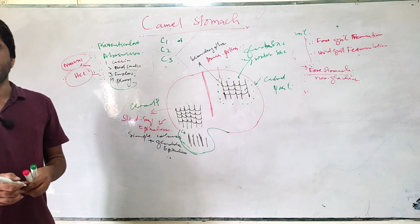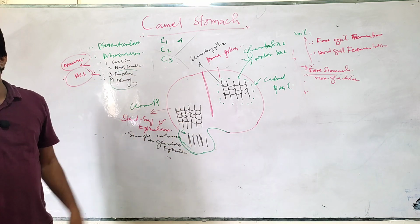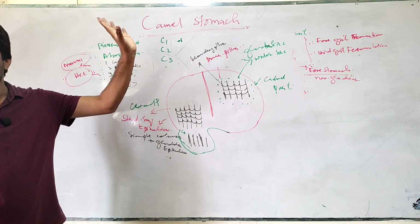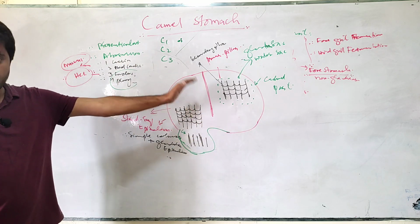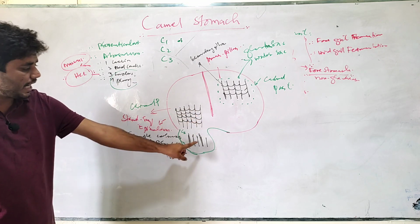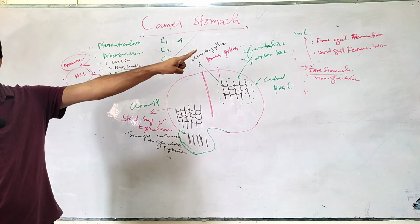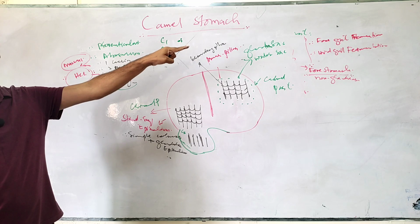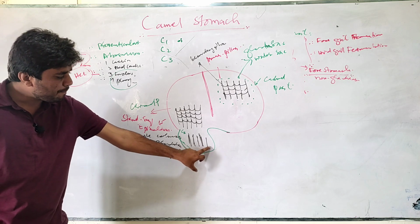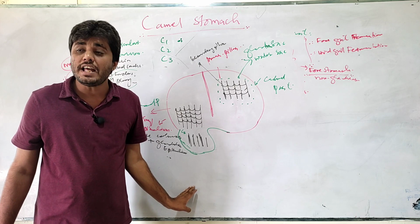Another important point: internally there is no demarcation between C1 and C2. That is why scientists call this whole region a proventriculus. They gave this name because internally it is difficult to differentiate between C1 and C2. It is clear. Also, if you compare with the reticulum of cattle, or large or small ruminants like sheep, you will find the mucosa looks like honeycombs. But here they have pillars, which are somehow similar to glandular sacs.